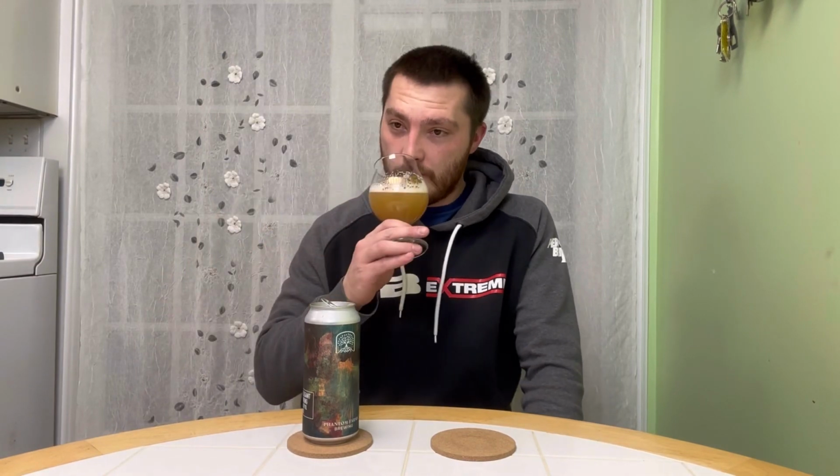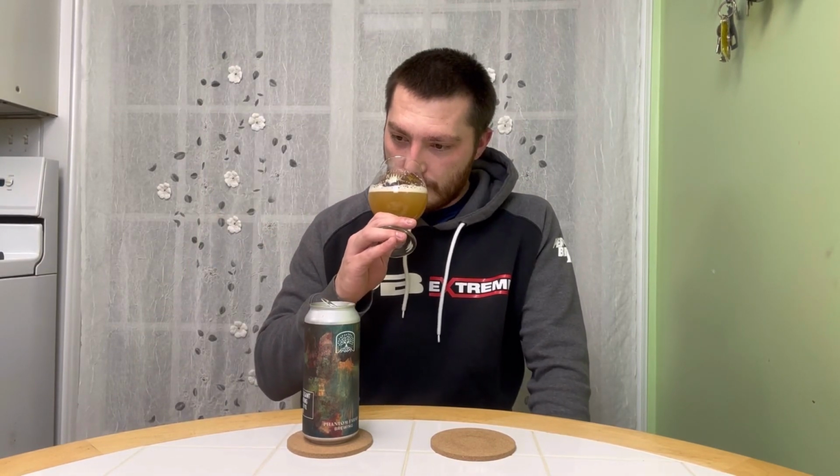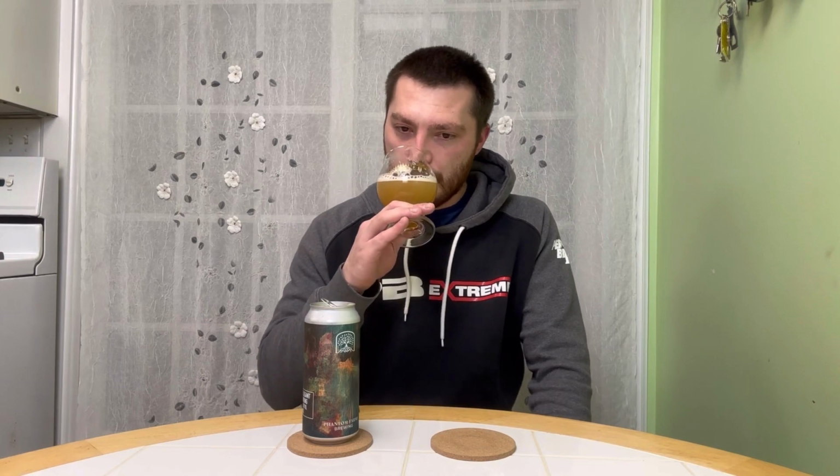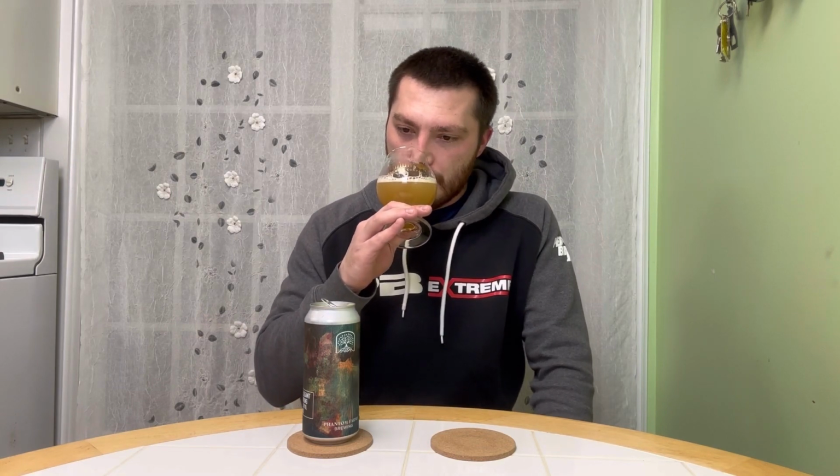Nose? Lots of pineapple, mango. Peach. Some of that hop resin. Slight brightness. It's a really nice citrusy kind of tangerine note as well. Smells really good. Let's dive in and try it out.